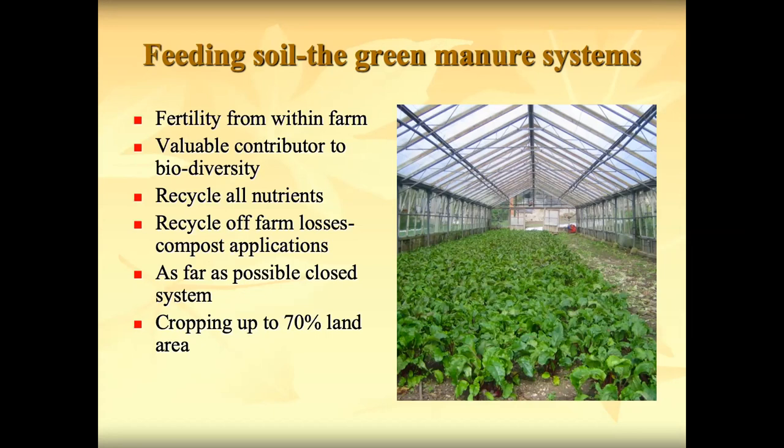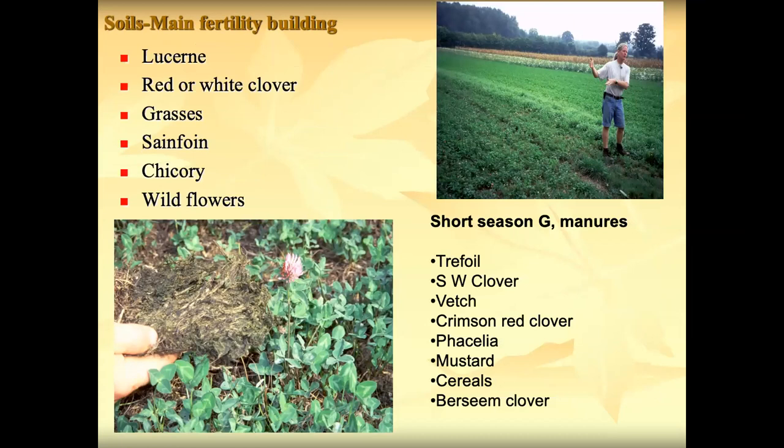This is where many people decide to bring in large amounts of material from somewhere else in order to make up that fertility loss. And that doesn't have the same effect on soil as growing green manure crops will. There's a few examples here of some of the green manures we use. We're getting increasingly adventurous with green manures, but the main longer term fertility building one, which is the pictures you see there, this is green manures which are down for 2.5 years, are primarily based on legumes and grasses and chicory.